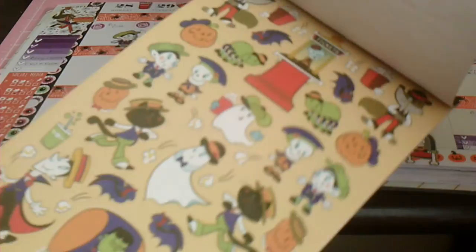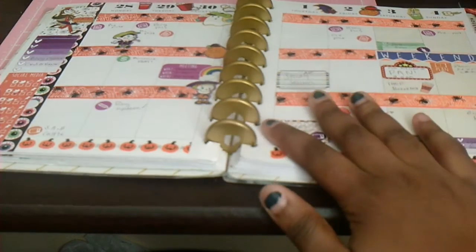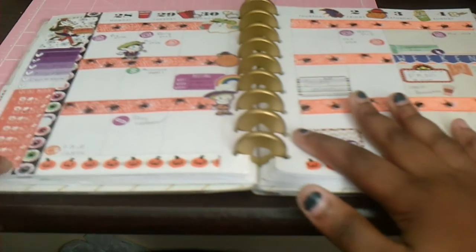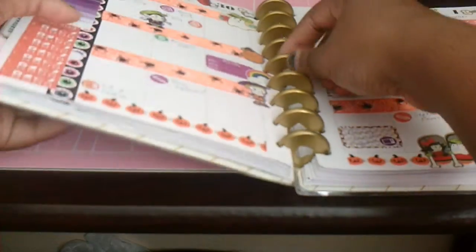You can just see how cute it is. All these ghosts and vampires and Frankensteins and skulls going to the movies. I thought it was adorable. And I kept the social media sidebar. I tried running washi down the side. I eventually stopped doing that because I don't like how it makes it stand out that the sidebar's really uneven. That kind of bothers me.